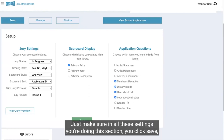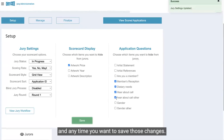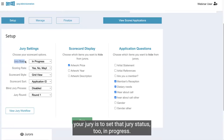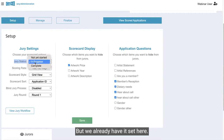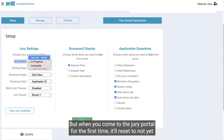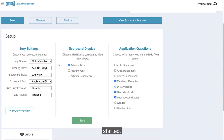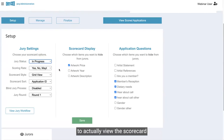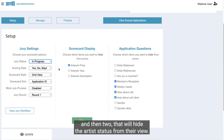Just make sure in all these settings you're doing in this section, you click save anytime you want to save those changes. And the final step of setting up your jury is to set that jury status to in progress. That's what we already have it set here. But when you come to the jury portal for the first time, it'll be set to not yet started. It's important to set it to in progress because one, that will give jurors access to actually view the scorecards. And two, that will hide the artist status from their view.